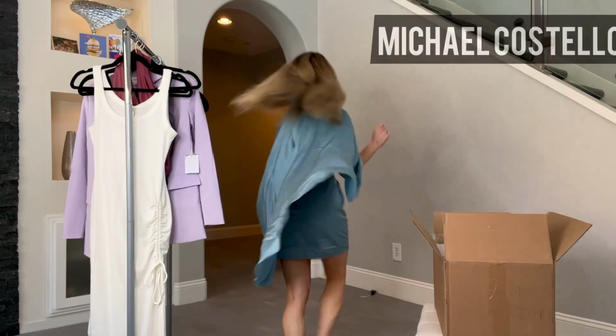Okay, so this dress obviously needs an iron, but let me just walk in this for you.